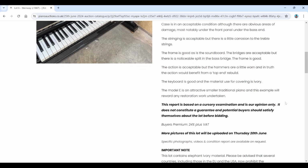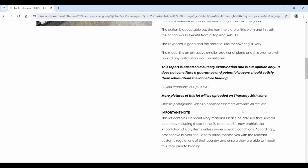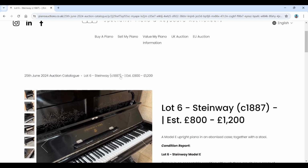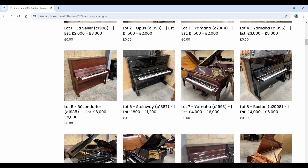The frame is good. Action is acceptable, but the hammers are a little worn, and in truth the action would benefit from a top-end rebuild. Keyboard is good, and the material used for the covering is ivory. Okay. Model E is an attractive smaller traditional piano, and this example will reward any restoration work undertaken. So there we go. Elephant ivory disclaimer there, so that makes it difficult for shipping, etc. So definitely read their condition reports if you get a chance.